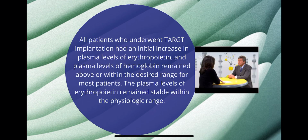In the conclusions from the study, all patients who underwent TARGT implantation had an initial increase in plasma levels of erythropoietin, and plasma levels of hemoglobin remained above or within the desired range for most patients. The plasma levels of erythropoietin remain stable within the physiologic range.